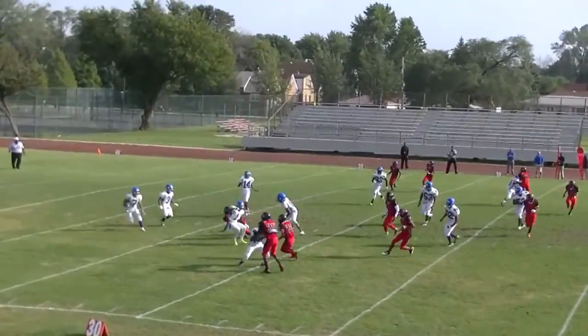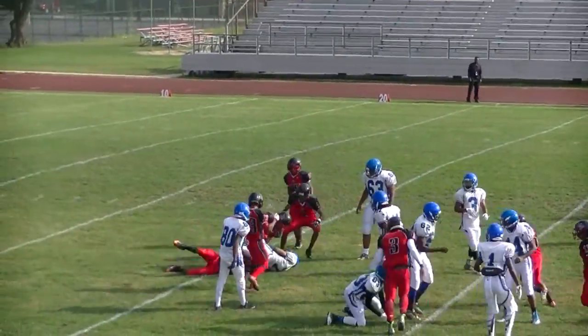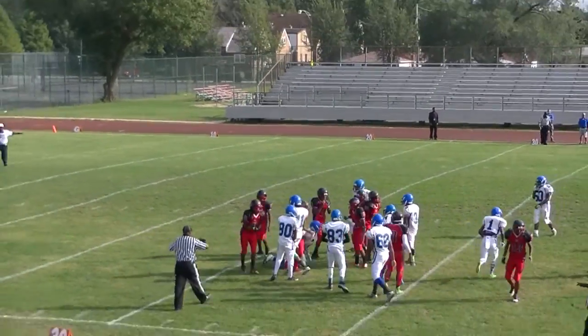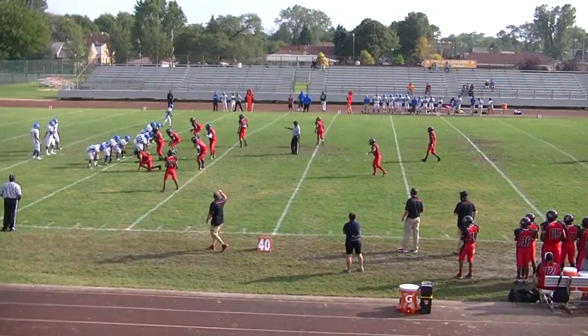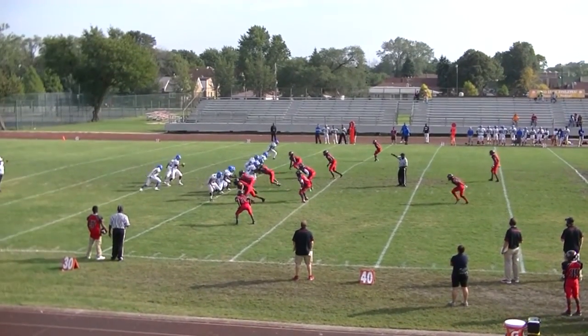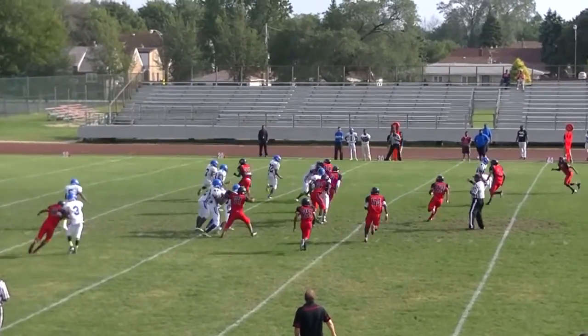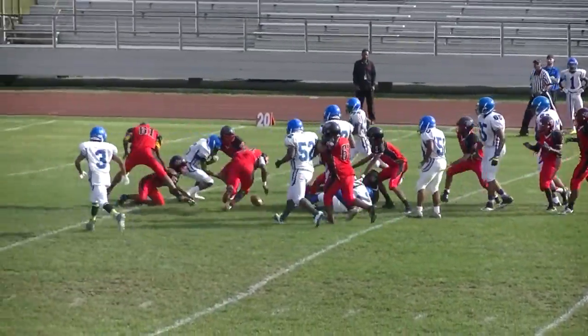This game is on the way. First play from scrimmage. South Shore with the ball to the far side. Tries to turn the corner. Ball pops out.